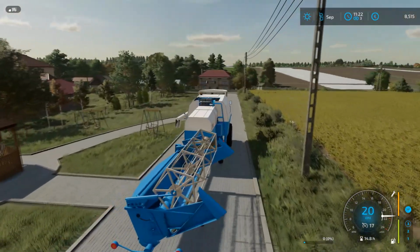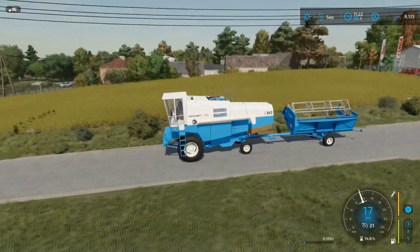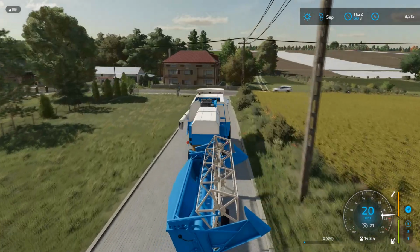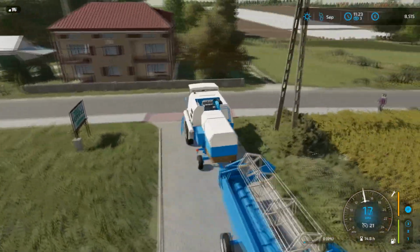But yeah, so when we are finished with this one, we will be bringing it up to one of these farms up the side here. Someone else is going to be using it for, I think, an oat harvest. But yeah, we'll just be leaving it there for them at some point when we are done.